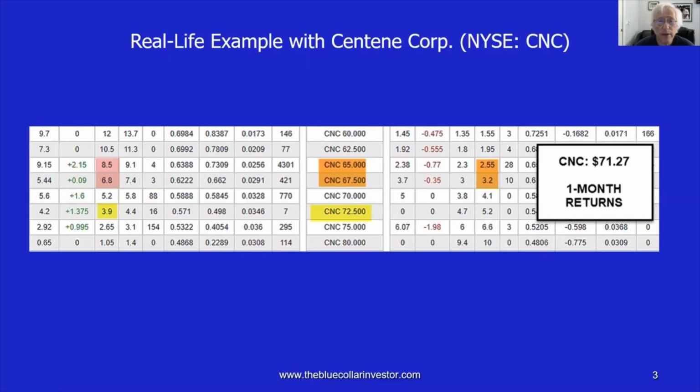We're going to compare that to writing a covered call, not with an out-of-the-money call, but with an in-the-money call strike. And we're going to analyze those same 2 strikes that we looked at for the put, 65 and 67.50, both in the money, or lower than current market value. The bid price on the 65 in-the-money call was $850, and the bid price on the 67.50 in-the-money call was $680.